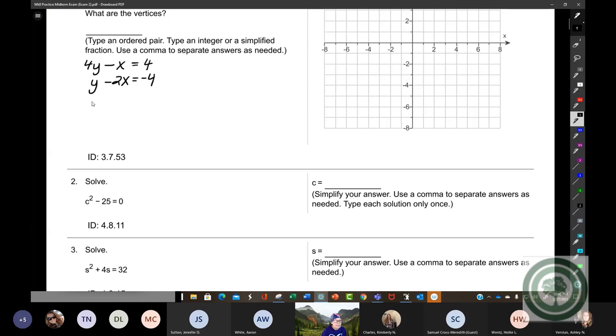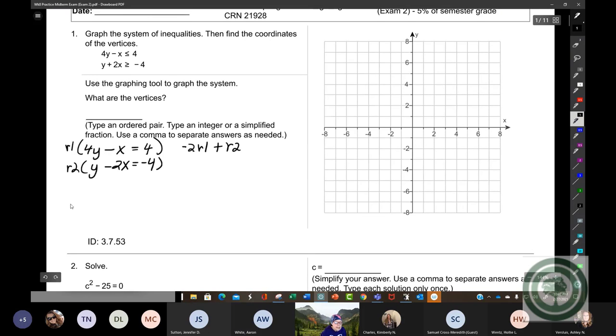But what if I were to multiply both equations by negative 2? Or I should say equation 1, line 1, row 1. Call it R1 and R2. So if I make a recipe that says, I think I'll multiply negative 2 times row 1, that would give me a positive 2 there, and add it to row 2, that will eliminate my x's so that I can solve for y. So I'm going to do that. Should that have been y plus 2x? Yes, thank you.